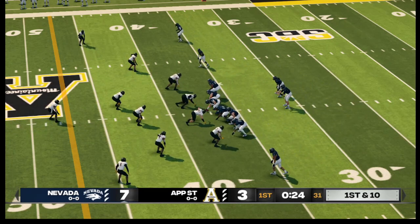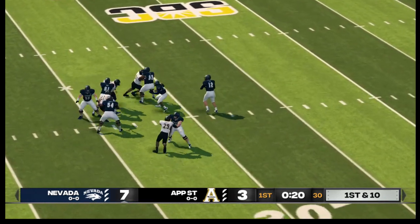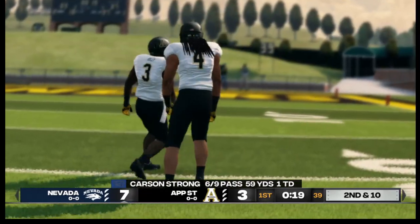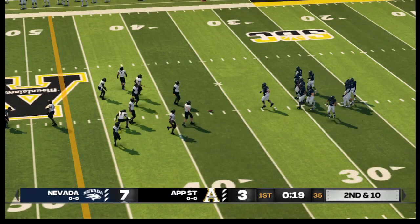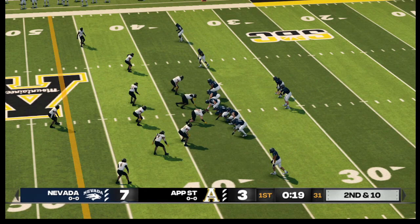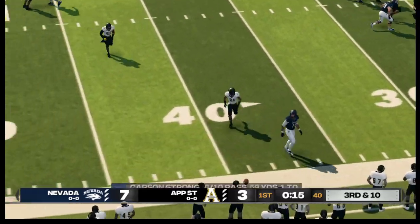From their own 37-yard line. First down. I love the toughness here by this quarterback, from sitting in until the last second, trying to make a play downfield, only to have this defense get to him. He's got to do a better job maybe feeling things out a little bit, but at least he has the awareness and a toughness to sit in that pocket. And he throws it away.